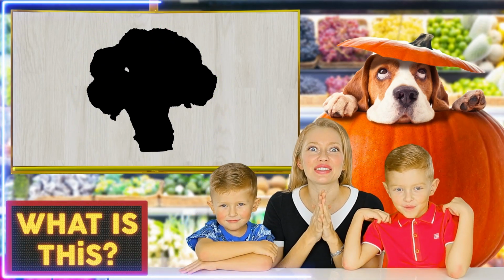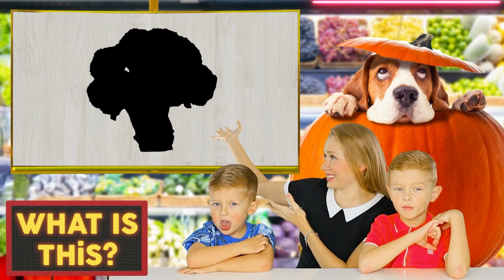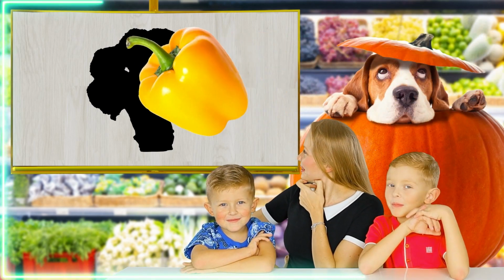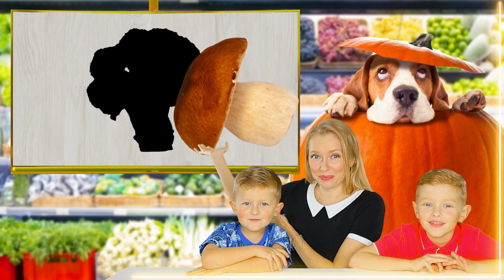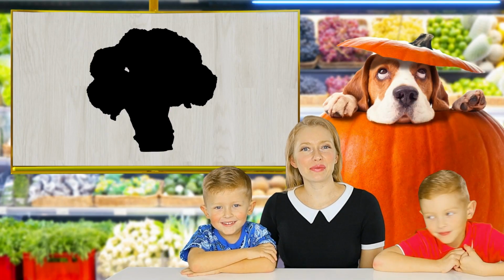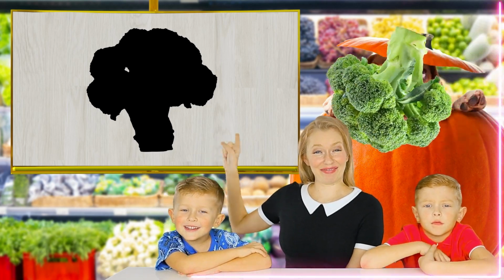Okay, let's try to guess our first vegetable. What is this? Whoa! Maybe is that a bell pepper? No, it's not. No, it's not a hot dog. Is that a mushroom? No, it's not. What is this? Broccoli!